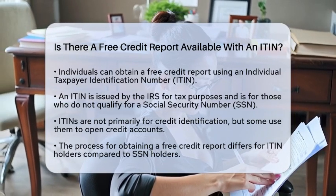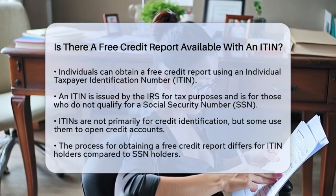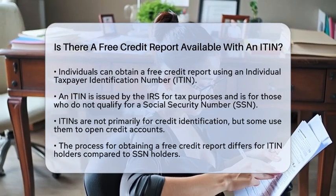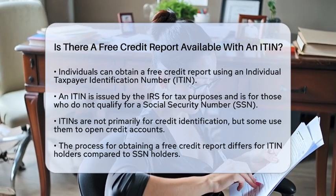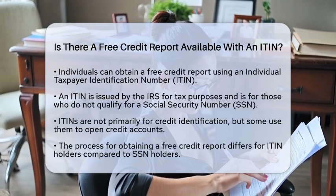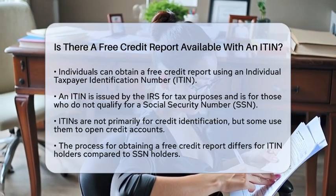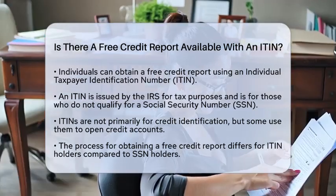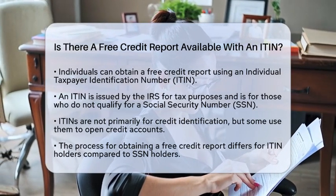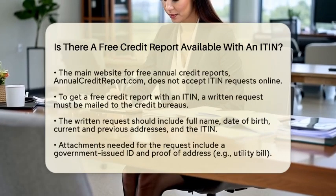First, an individual taxpayer identification number is issued by the Internal Revenue Service for tax purposes. It is specifically for individuals who do not qualify for a Social Security number. While this number is not intended for credit identification, some people use it to open credit accounts when they lack a Social Security number. When it comes to obtaining a free credit report, the process differs for individuals with an individual taxpayer identification number compared to those with a Social Security number.